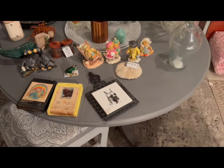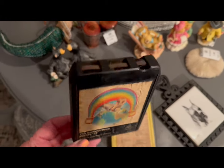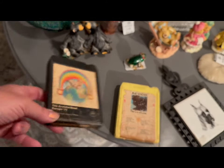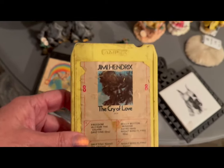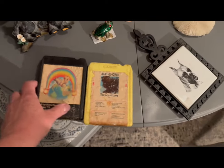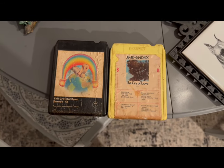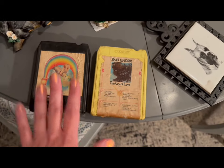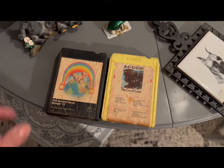So the first thing that I found that is so exciting are these old 8-track tapes. They're in very bad condition. Who knows if they work or not, but we've got the Grateful Dead and Jimi Hendrix. So pop a comment if you have any idea for me how much those might be worth. I'm going to list those, I think, as an auction on eBay and just disclose all of the condition issues and hope for the best.